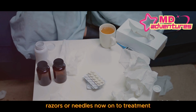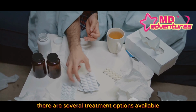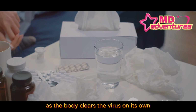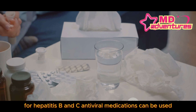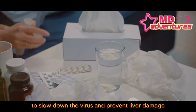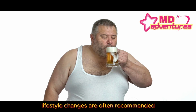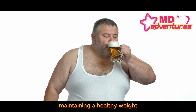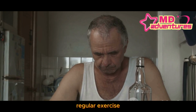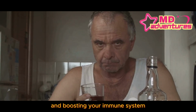Now on to treatment. If you've been diagnosed with hepatitis, don't lose heart. There are several treatment options available. For hepatitis A, rest and hydration are usually enough as the body clears the virus on its own. For hepatitis B and C, antiviral medications can be used to slow down the virus and prevent liver damage. In addition to medication, lifestyle changes are often recommended. This may include avoiding alcohol, maintaining a healthy weight, and eating a balanced diet to support your liver health. Regular exercise also plays a crucial role in maintaining overall health and boosting your immune system.